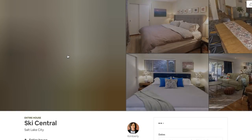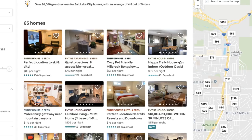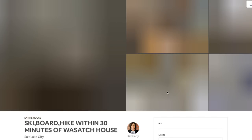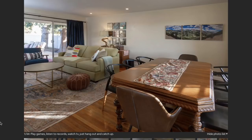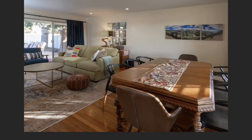All right, so let me click on here. All right, so this is the one. Oh, hold on a second. Am I crazy? I guess I am crazy. No. I'm really confused right now. It's not the same picture, is it? Yeah, this is a different picture. Yeah, here we go. I think the Airbnb website is kind of confused.